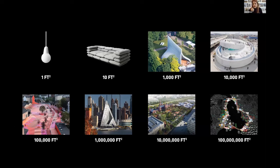The scales of projects that we work on range from the scale of a light bulb to the scale of a 100-acre master plan. And I'm going to take you through a bunch of those projects today, but with a real focus on the type of work that I've been doing.